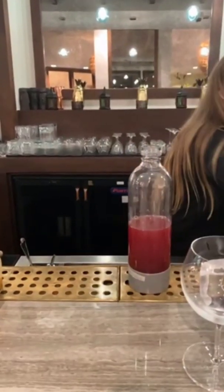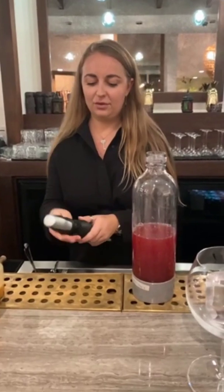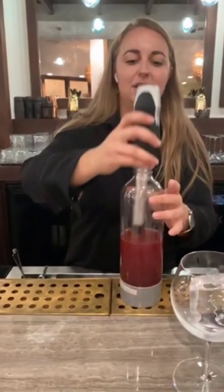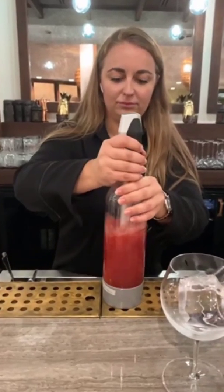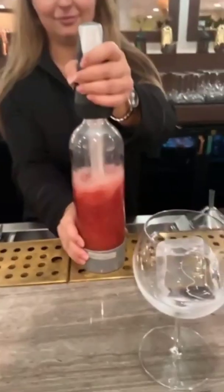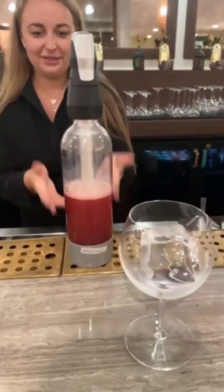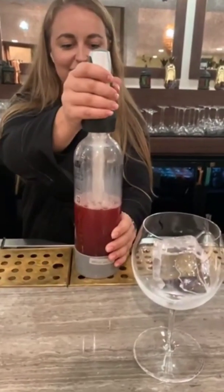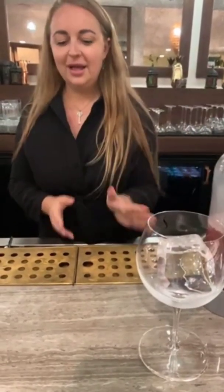We're going to need CO2. This is the charger. You need to put it here. Okay, and then I'm just going to close it. Oh wow, look at that. So it will take about 1 minute to rest a little bit, and only then we can serve. Meanwhile, I will put it on the side, and I'm going to start making the second one.